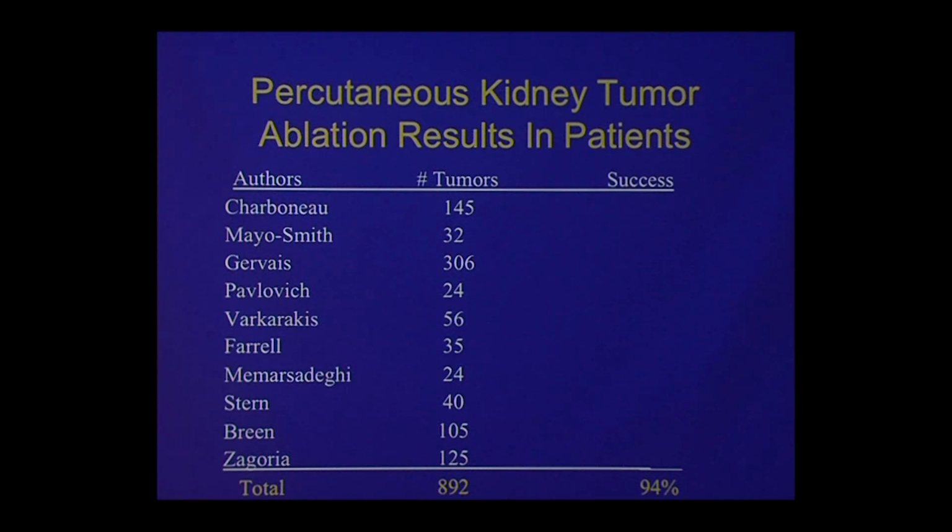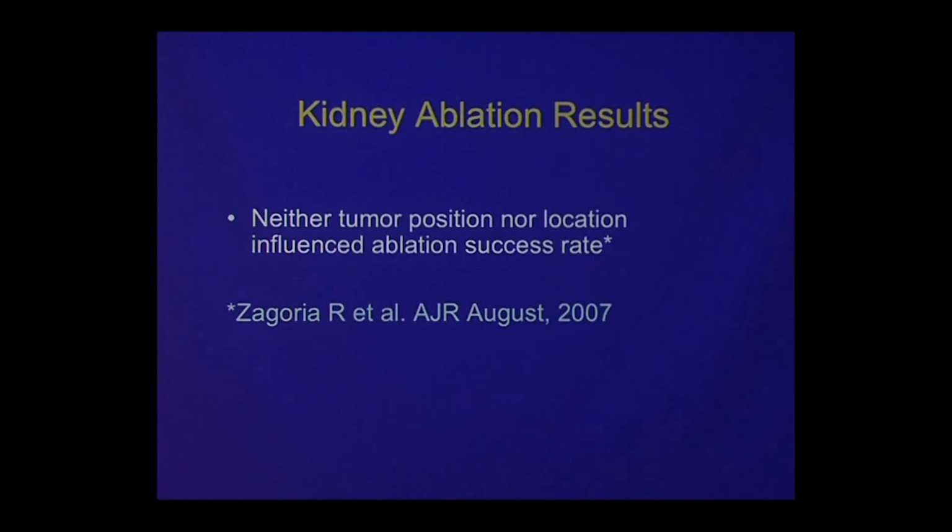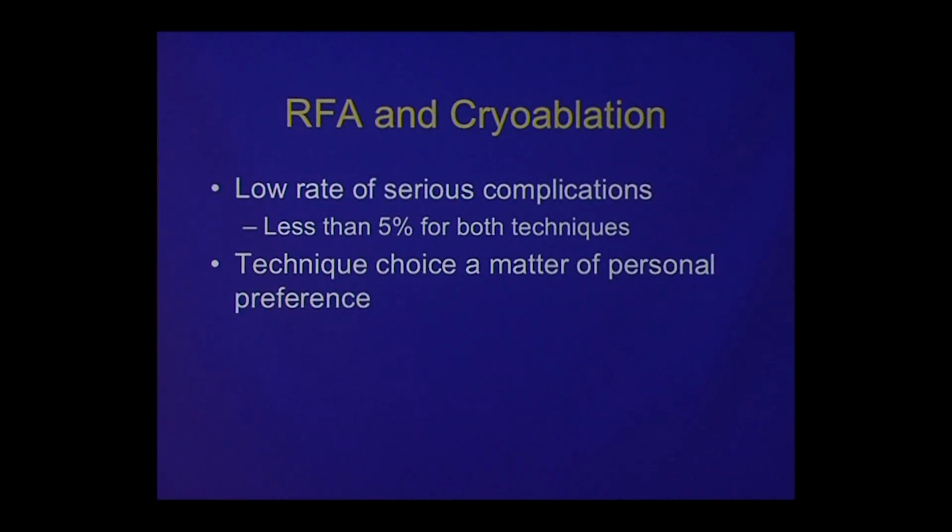Does this work? Well, here's some data. I published the first large series of proven kidney cancers that were ablated. And overall, of all this data and much more since then, it's basically identical to surgery for these small tumors, 94% cure rate. We were worried originally about where the tumors were, like perhaps tumors in the middle of the kidney, because there's a lot of blood flow there, might be harder to kill. But it turns out we did a study, and it didn't matter where they were. The only thing that mattered was the kidney size, the determining factor of whether this was successful.